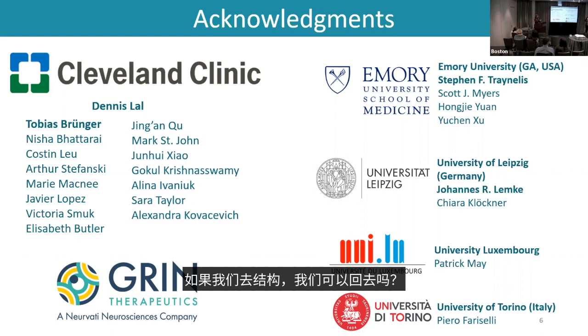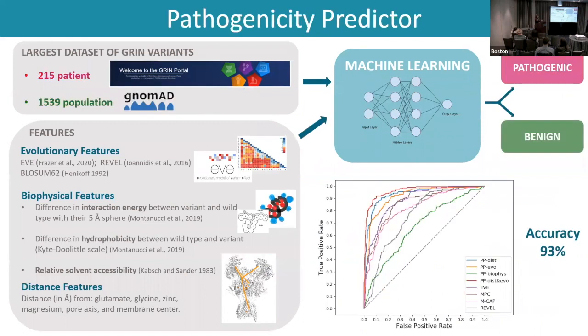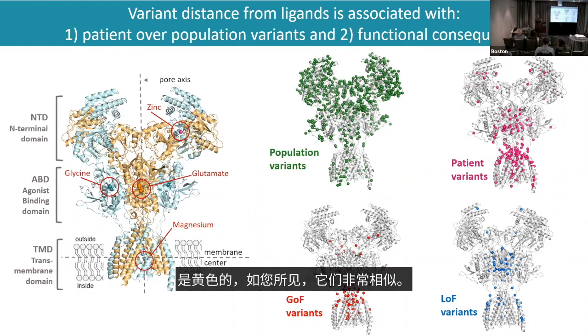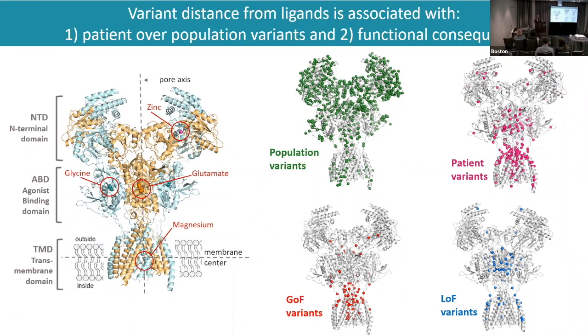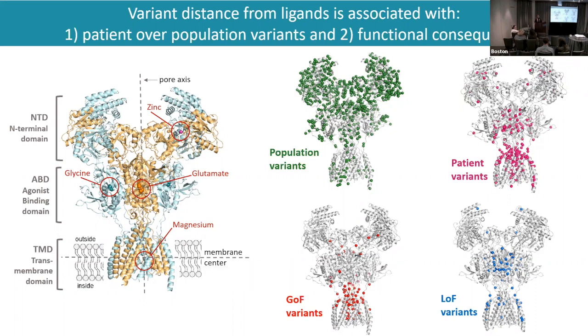If we go to the structure, GRIN1 is this color, and the other one is blue, and the other one is yellow. As you can see, they're very similar. So basically, it didn't make any difference or improvement in the machine learning. We tried, but that was not the case.